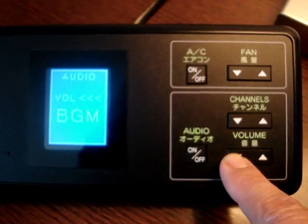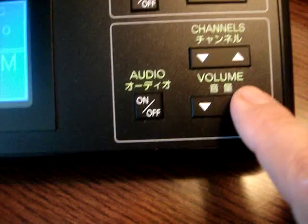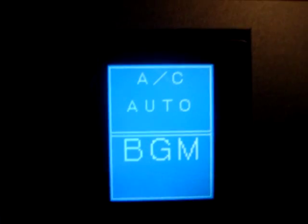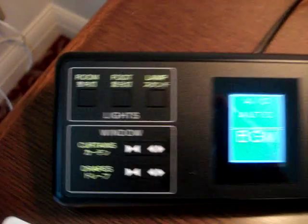Down. More, kind of not, that's night. BGM. That's nice.